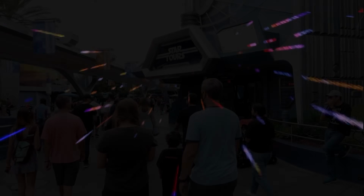Most of the ride is in almost pitch darkness, so you can never tell which way the ride car will be going, so it's a very exciting experience.